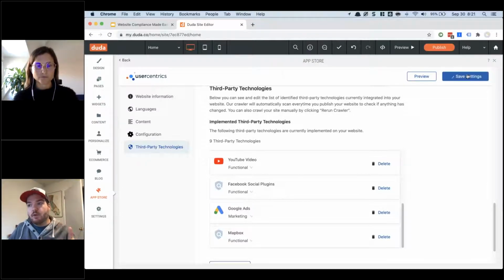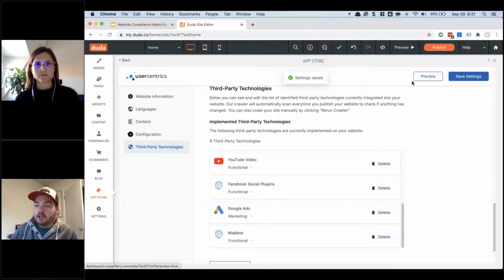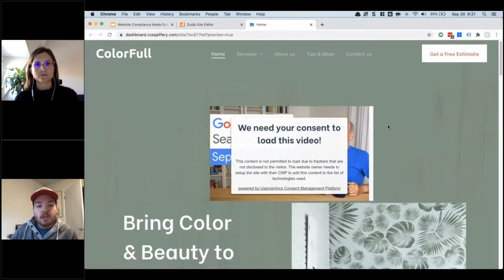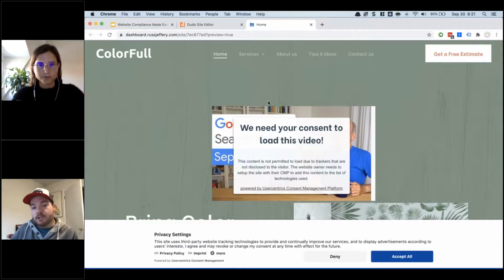And let's actually go and look at how this looks on the actual website once visitors come directly to it. So I'm just going to go and preview. And what you'll see here is, first of all, that YouTube video, which I had within the site, is being blocked from loading. That is because YouTube is a tracking technology. So Usercentrics identifies it and says, hey, we're not going to allow this to load until the user has consented in to tracking for that.